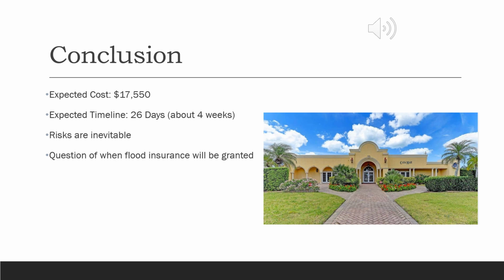This project proposal concludes that the estimated cost for this renovation is $17,550. This is within the $20,000 budget. The expected timeline is 26 days, which is just about 4 weeks. This is within the 5-week deadline. While risks are inevitable, and there is a question of when the flood insurance will be granted, it is fully possible for the owners of Unit 27 to successfully complete this project.